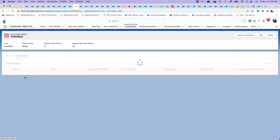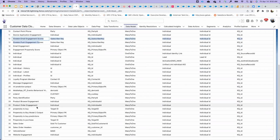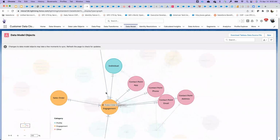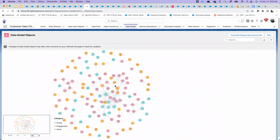The profile that came from Sales Cloud brought me all the relationships to accounts and opportunities. The one that came from Service Cloud brought me all the relationships to a case. The one that came from Marketing Cloud brought me all the relationships to engagement scores. And the one from Commerce brought me all the product browse, and so on and so forth. So practically, we have this really rich metadata graph that we have created with the individual at the center and all the related artifacts.